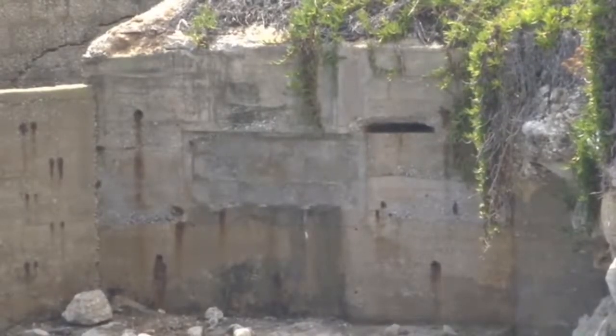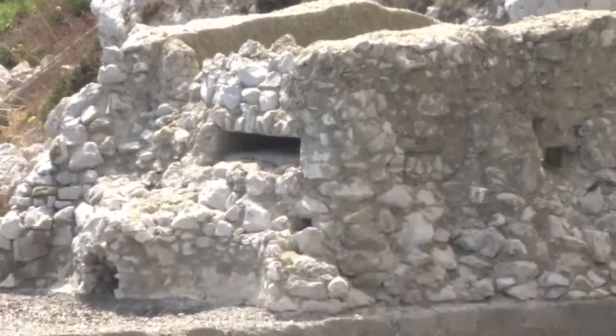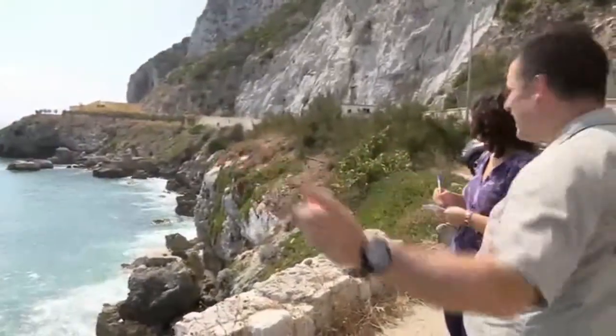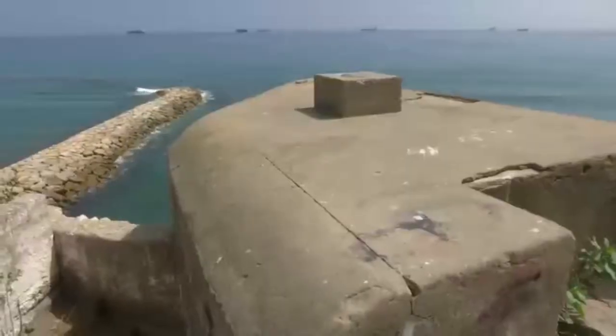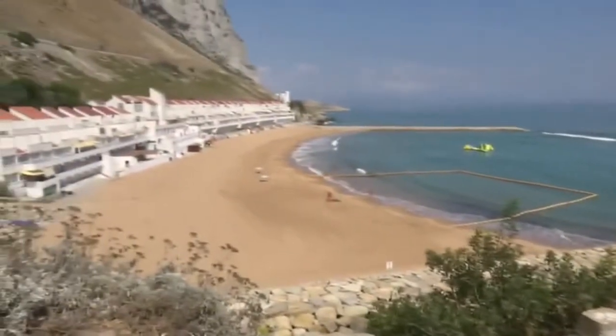There are hundreds of World War II-era bunkers dotted around Gibraltar, some in what have since become urban areas, some added on to fortifications from centuries past, and many placed strategically along the coastline to guard against the threat of an enemy landing.